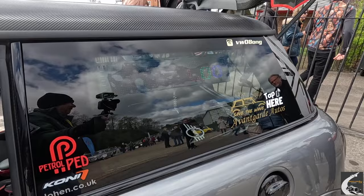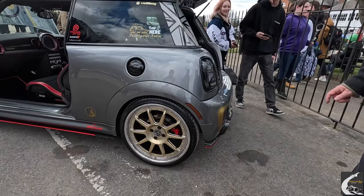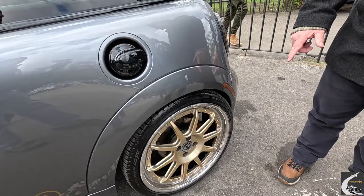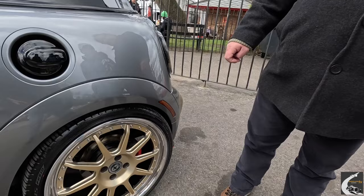Since last time we were here two years ago, wheels. So we've got different wheels, a completely customised wheel from HRE. HRE are American high-end alloy wheel specialists. It's a three-piece forged wheel, completely customised. It's a 19-inch wheel, which hasn't been done on the Mini before. So we're not going to see these on any other car, basically.